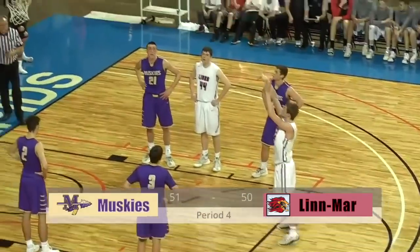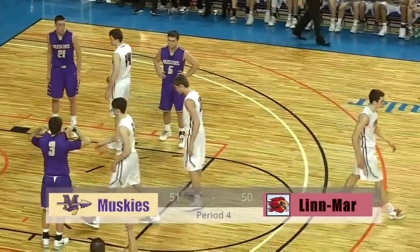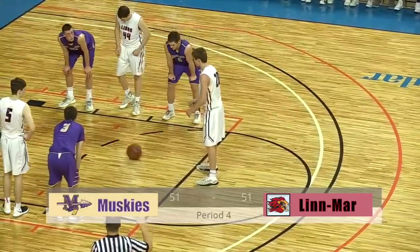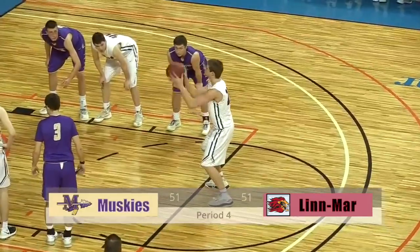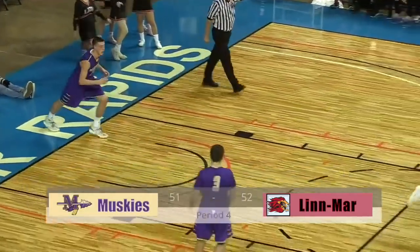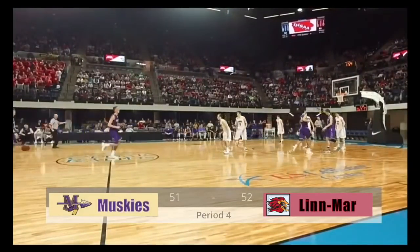Hutchison shooting 2 for Linn-Mar. First one on the way, good. Front rimmed it, but he got it to fall. Hutchison with 34. Outstanding. And this is kind of what we thought we'd see. Second free throw by Hutchison. Good. He makes them both. 52-51 Linn-Mar. 1:55 left. Hutton walks it up for the Muskies.